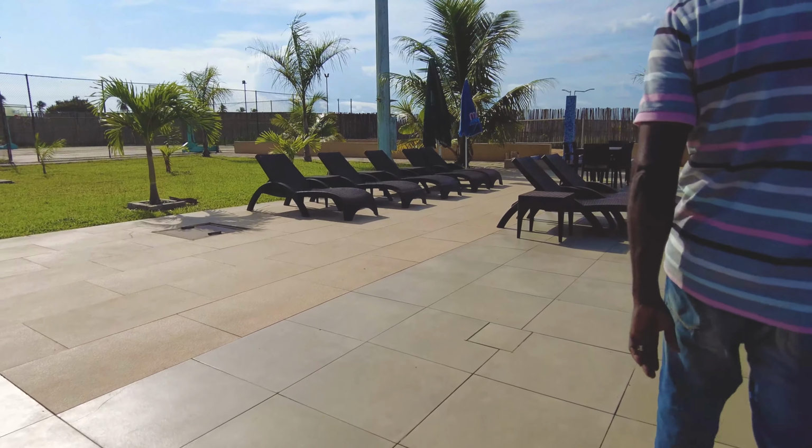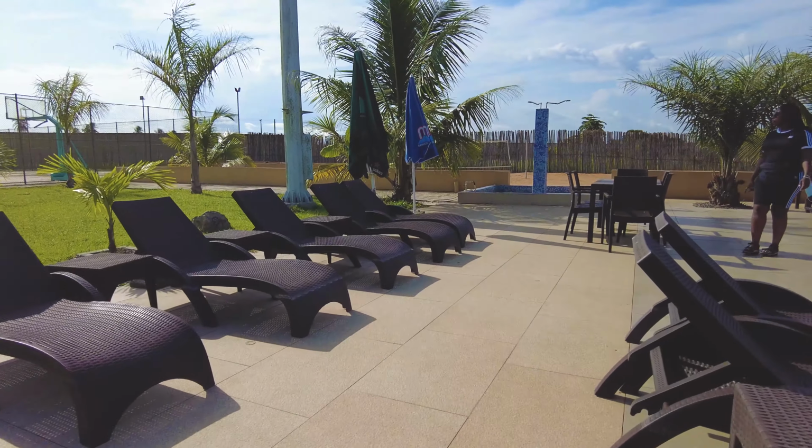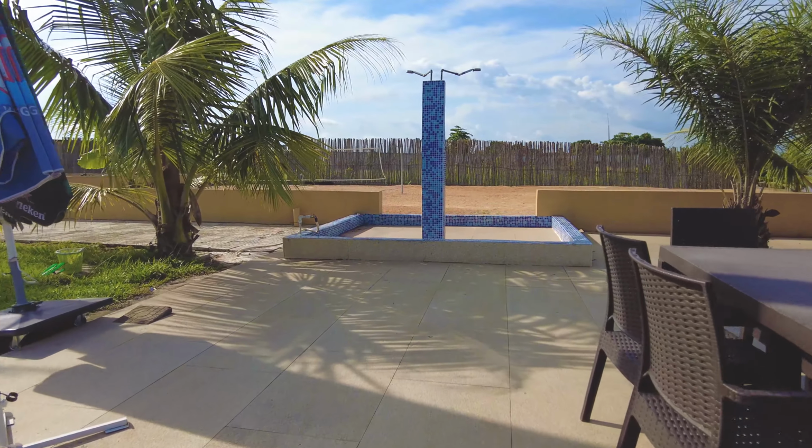And then the volleyball court. And it's where you shower before you get in the pool. Play volleyball, you shower, get the sand off of you, and you jump in the pool.